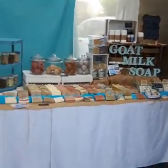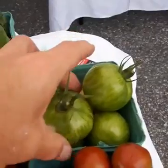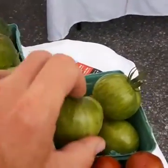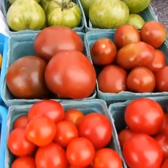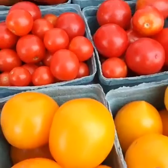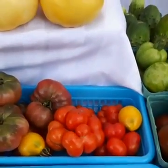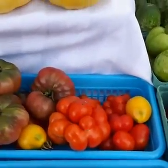Let's have a look at the heirlooms here. Okay, so we got the green ones. Now, you'd pickle those? Or you fry them up? Fried green tomatoes, of course. They're green zebras. And we've got some bright yellow ones. Now, on Sunday, I'm going to be posting about a pizza you can make with the heirloom tomatoes.